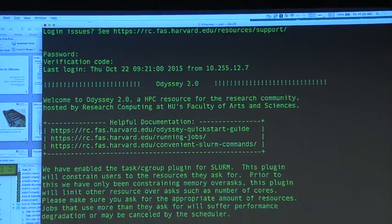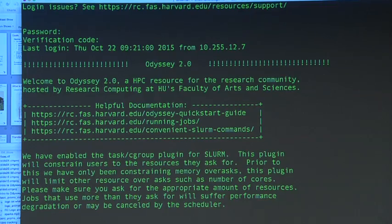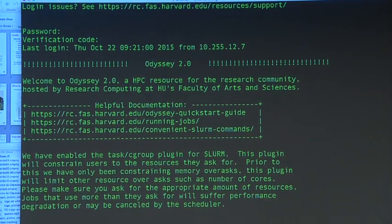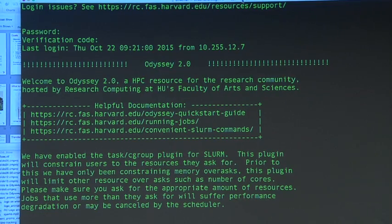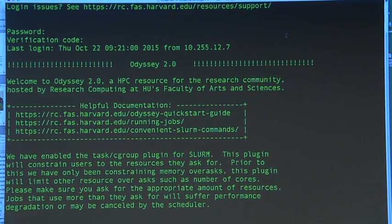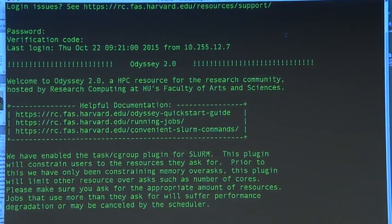So the login is actually pretty straightforward. We do give you a login banner. I'm one of the people that controls the little message of the day down there, so you may see this change from time to time. We're trying to make this a little bit more informative for each of you so that it actually is more useful.